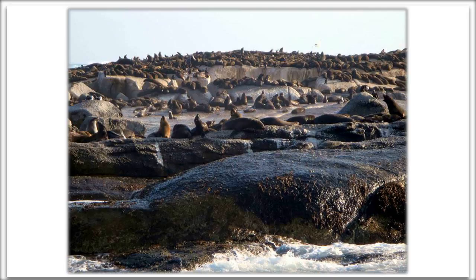The first stop will be Hout Bay, where we'll experience a cruise to view the seals on Seal Island. We will depart from Hout Bay Harbor and ferry across to the nearby Seal Island, where thousands of Cape fur seals can be seen in their natural habitat.